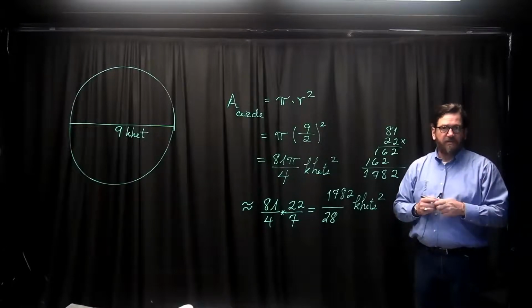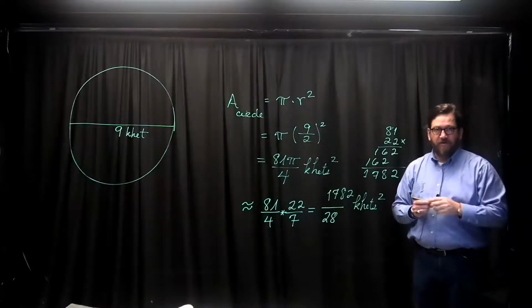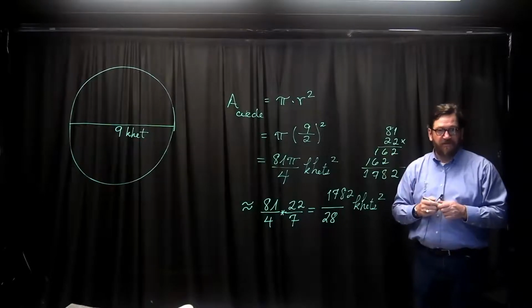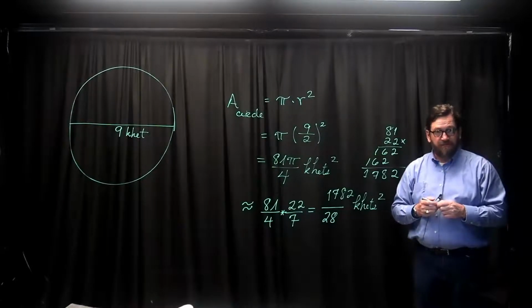If you need to, please pause the video now, get a calculator, see if you agree that I have got a reasonable estimation for the area of this circle. And let's wait to see what the Egyptians do.